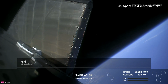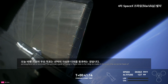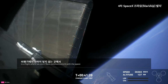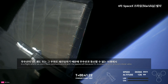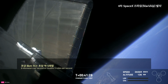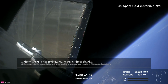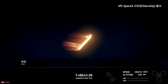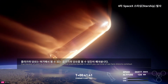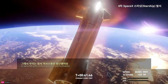As a reminder, the primary goal of today's flight test is for the ship to make it through the extreme heat of re-entry. This is typically a portion of flight where we don't have communications with the spacecraft because it's re-entering at or around orbital velocity, which is about 8 kilometers per second, or roughly 5 miles per second. At those speeds, the spacecraft moving through the atmosphere results in friction and creates a plasma field around the vehicle. That blanket of plasma distorts communication frequencies, so we're left with a brief blackout in communication.